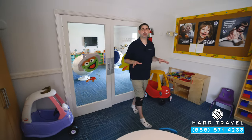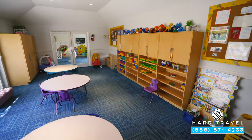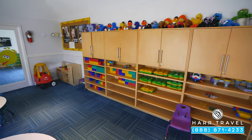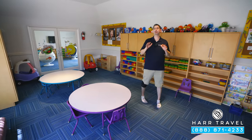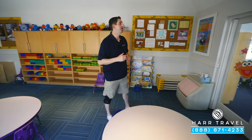Now we're in the first of two spaces dedicated to the 3 and 4.5-year-olds. So this particular room is the playroom. You can see they have a ton of toys. They've got the big Lego blocks, more of all our Sesame Street friends. You can see they have small tables and chairs, perfect for arts and crafts. They're gonna have something for them to do every single hour that they're open here. And then once again, they can continue that on even into the room with their nannies.